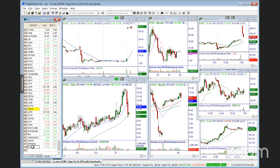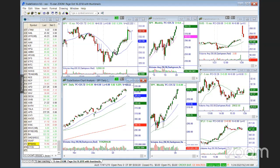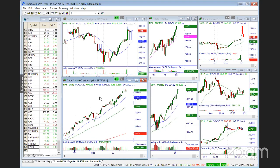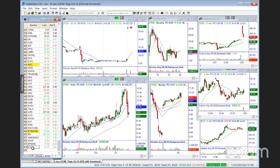A number of these FANGs, anything else that sets up, because a lot of things are gapping. Look at Facebook. A lot of things here I'm noticing are gapping above nice 15-minute resistance. So even though I wouldn't touch this daily, and I'm not saying this is a great candidate, this is kind of the pattern. I'm seeing a lot of this gapping over resistance. If it can take out a 10, 15-minute high, then let's sell some puts, zero DTEs. All right, CYOU, big gap.